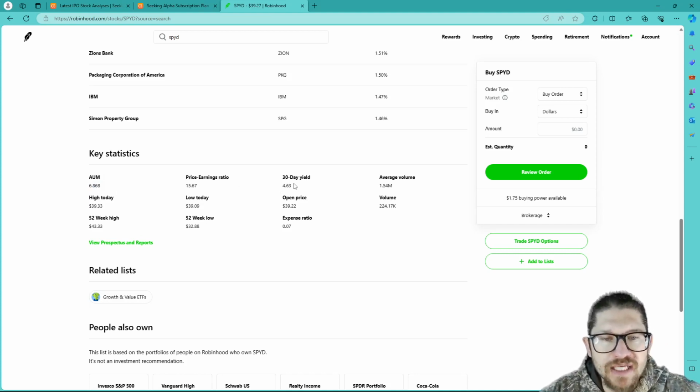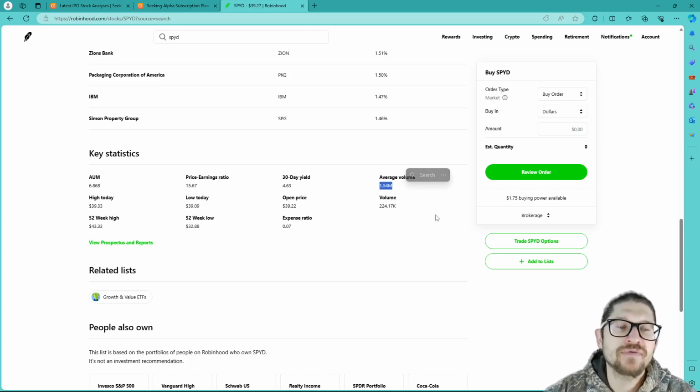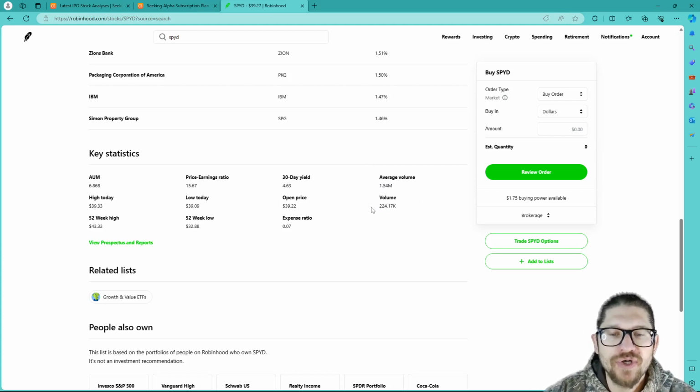And then the 30-day yield, the expense ratio, that's great to have. Average volume, now they're saying there's about 1.5 million volume every single trading day. Or I'm sorry, no, that's the average, with a volume of 224,000 every single day. So not too bad.